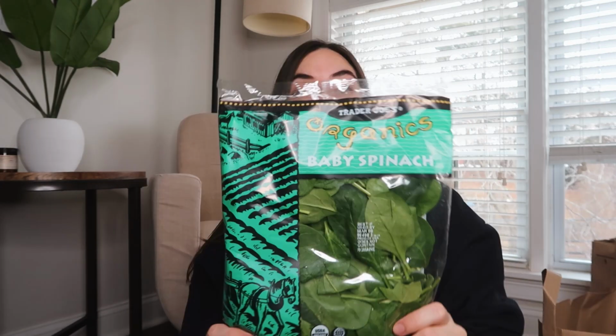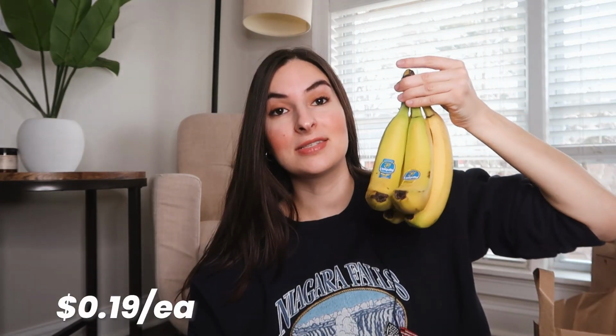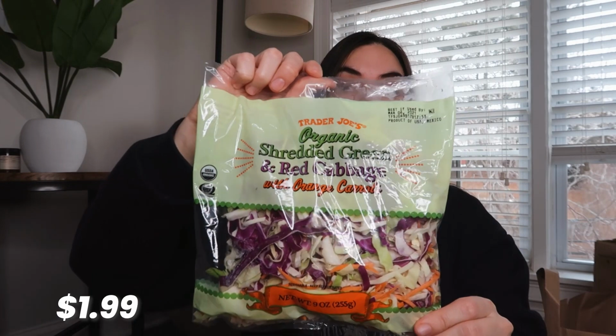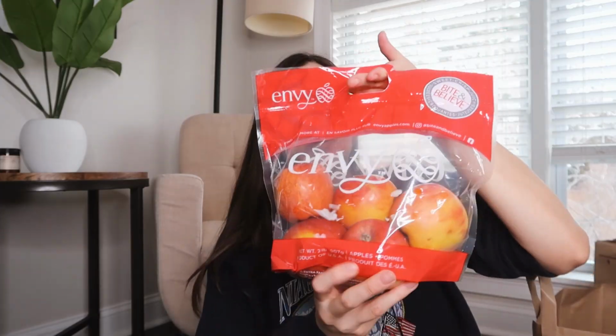These organic Persian cucumbers are really good. Organic baby spinach for salads and smoothies. A few bananas. And then I got these organic shredded green and red cabbage with carrots for my tacos. I also got some apples.